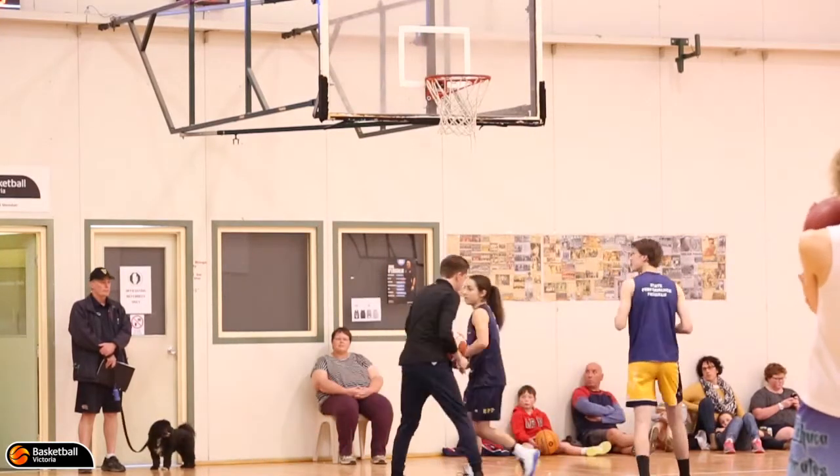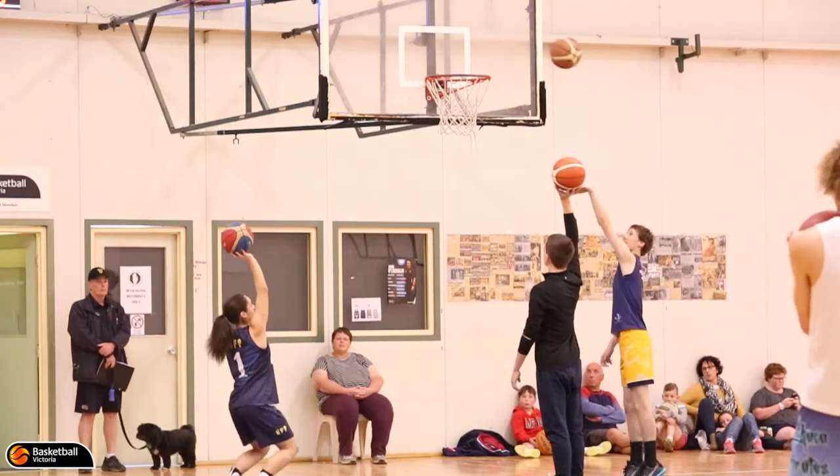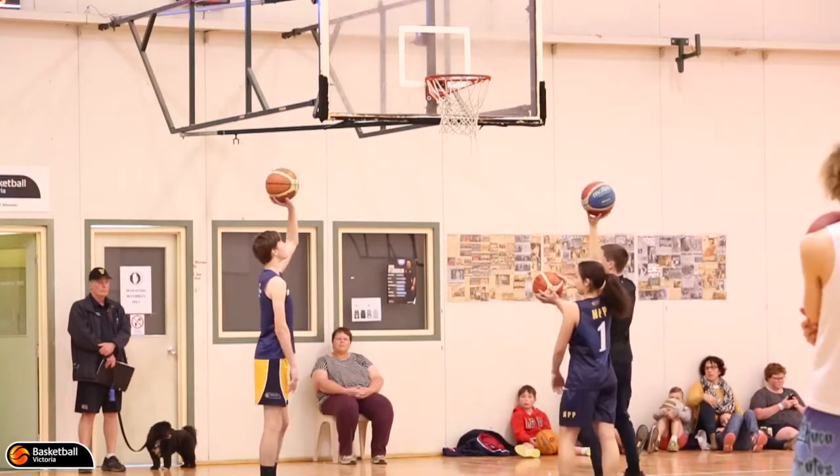For these guys, we would try and emphasize that it'd be a swish on every make, and of course, they're great athletes. They don't need to be told things twice. They're counting their score out loud.